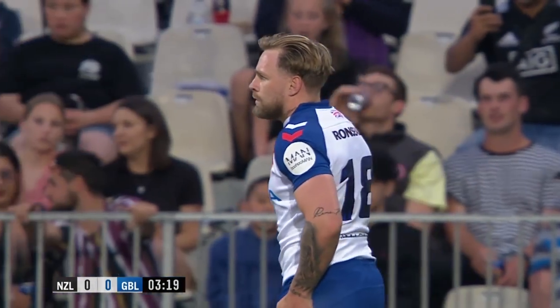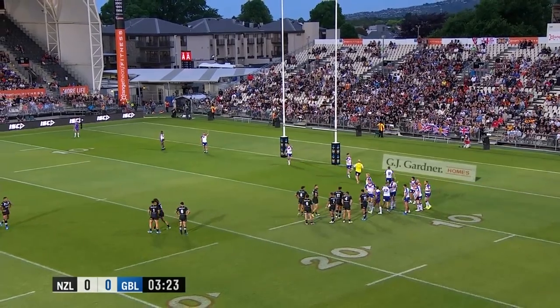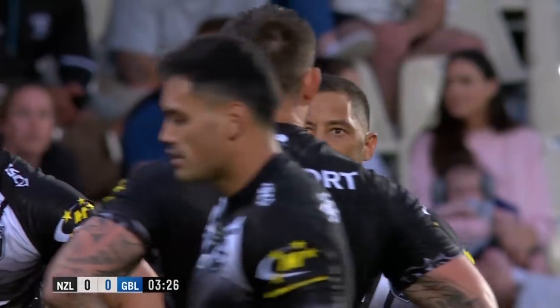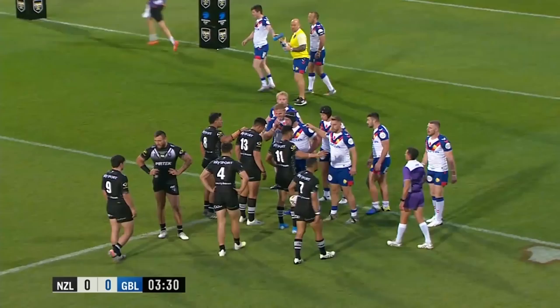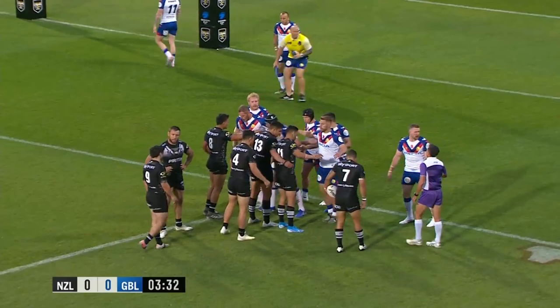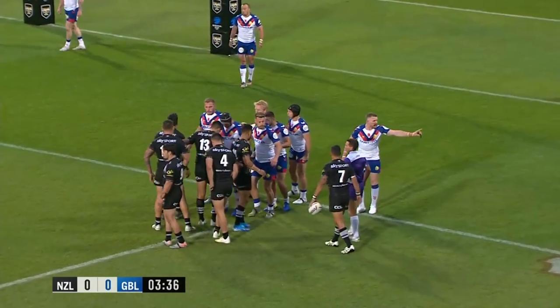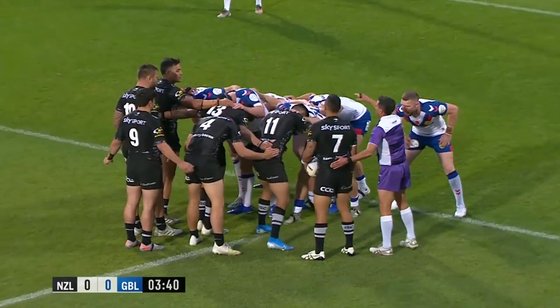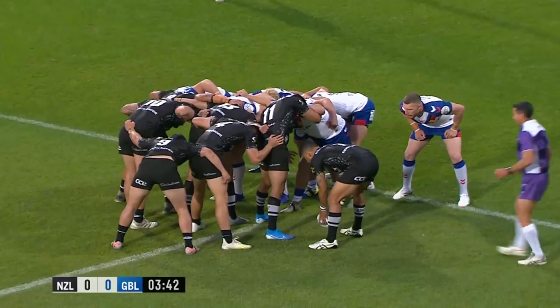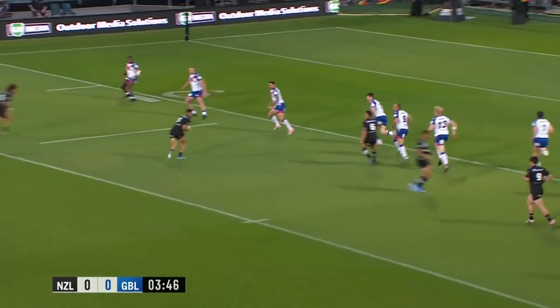Sean Johnson, second kick of the match, knows exactly where it's going. Good height on it. A little bit of a breeze favouring the Kiwis in this first half. First attacking opportunity now. A big error there from Great Britain. Can the Kiwis make them pay? Blake Austin, 122 games in the NRL. Very disappointed with what happened on that play.